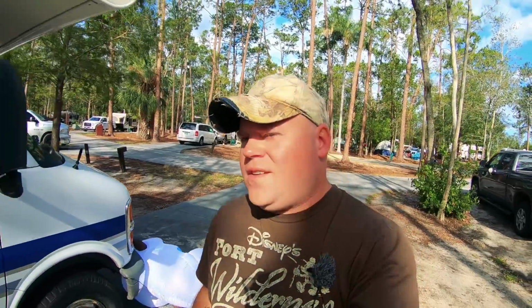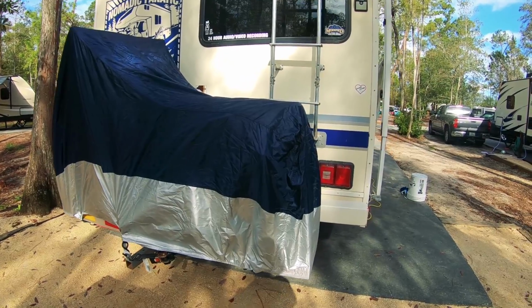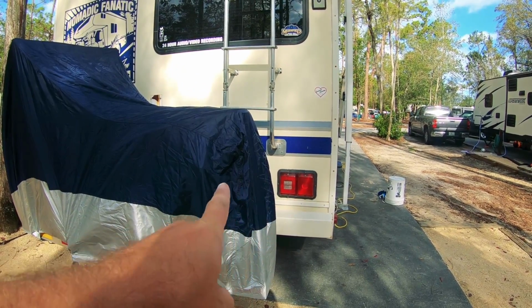Last day at Disney is always going to be a sad one. That's unfortunate, but I've got a big day today. Not going to let it get me down. I do have to pack up this morning, and I've got the new cover on the back of the scooter here. I'll talk more about this. You can see it doesn't block the brake lights or the signal, so I'm good.